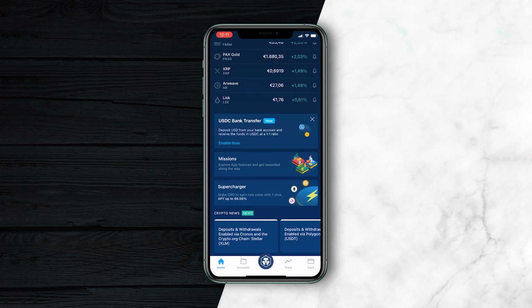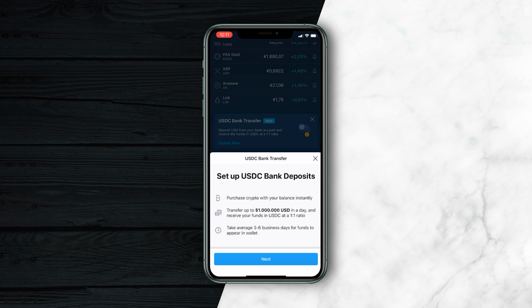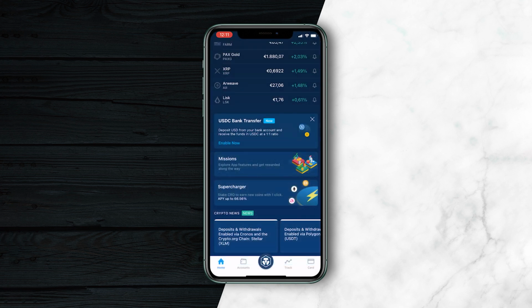Next, we'll go ahead and click on USDC bank transfer. So this nifty little option allows you to deposit your USD from your bank account and receive it in USDC stablecoin for a 1-to-1 ratio.